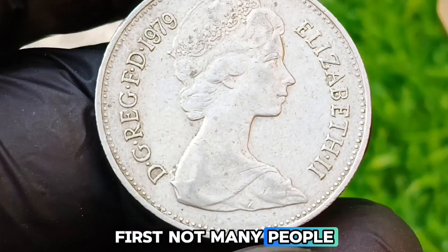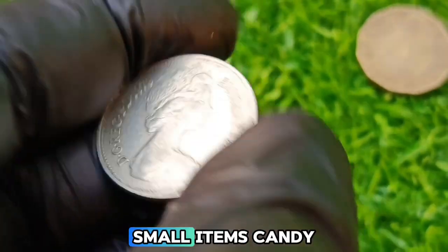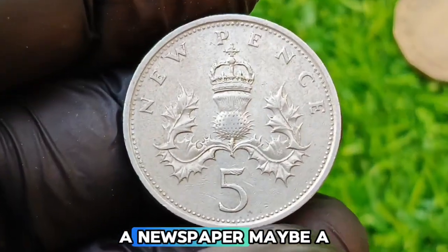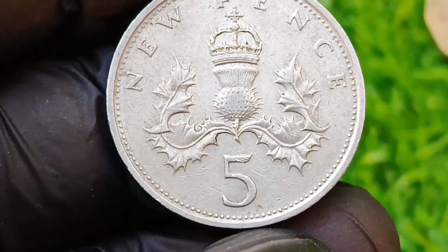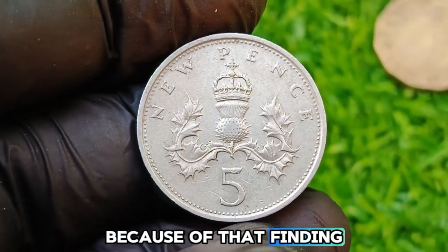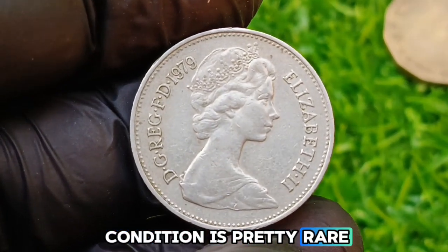First, not many people saved these coins back then. They were everyday coins used to buy small items, candy, a newspaper, maybe a bus ticket. Most people didn't think to keep them. Because of that, finding one today that's still clean, shiny, and in perfect condition is pretty rare.